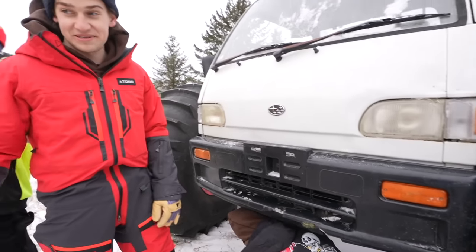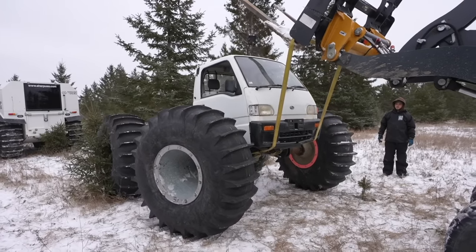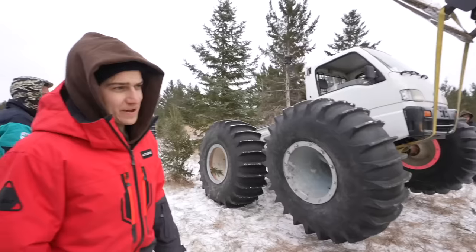It really is hard to beat stock, man. Those things are the best. Well, kids, I think this answers the question on whether you should be running spacers on your truck or not. All right. Back to the shop.